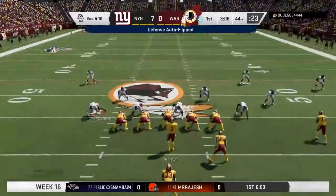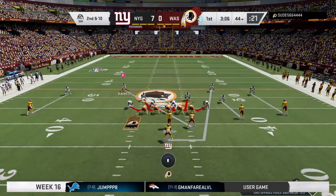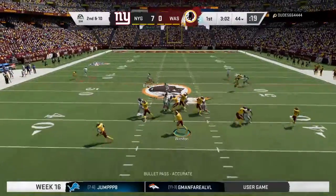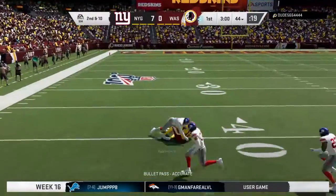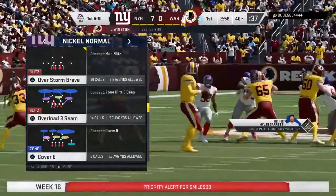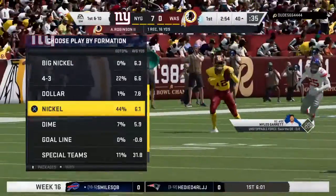Officially nothing on that last run. They'll try again, second and 10. From the gun, Winston. And the hook up here to Allen Robinson. And they're going to have another first down as the tackle's made at the Giants' 40.